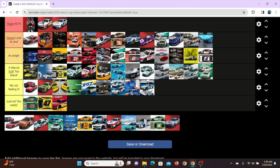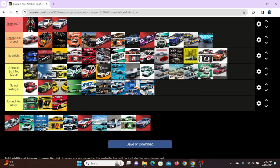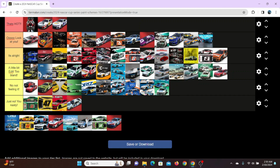The Hooters car. The orange does pop, but I want to see it on the track. Alright, the 14. Chase Elliott's Blue Book, not feeling it. Kind of sucks, honestly. Actually, I think it's not very good. Let's be honest, it's not very good. That one I don't really care for. That one actually is kind of fun.